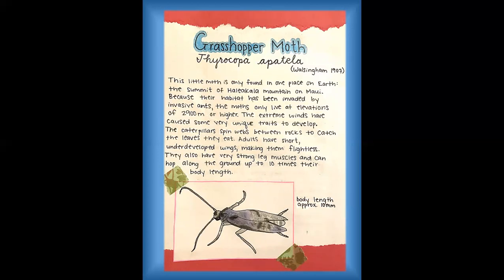So as the invasive ant populations have grown and have crawled further up the mountain, it has forced these moths to get higher and higher up the mountain so they don't suffer predation from these ants. So the extreme winds that occur at the top of Haleakala have caused some very unique traits to develop within this moth. So the caterpillars spin webs between rocks to catch the leaves that they eat. So they kind of behave like spiders. They spin webs with silk that they produce in order to catch their prey, even though their prey is leaves.